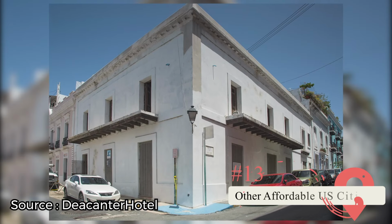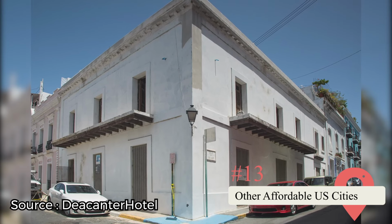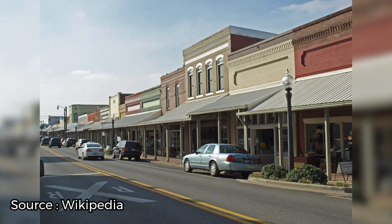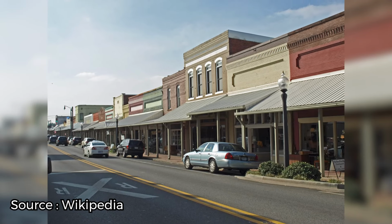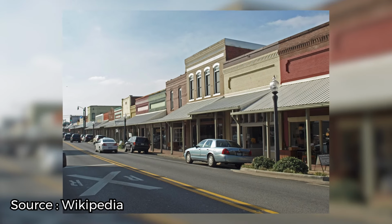Other affordable U.S. cities. The cost of living in both Decatur and Hartselle, Alabama is 13.4% below the national average. Housing is 34% cheaper. Home values sit at $142,000 and rent is 43% less than average. The unemployment rate is 2.6%.